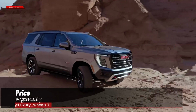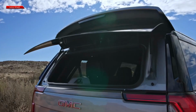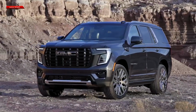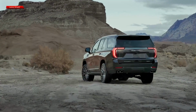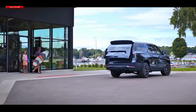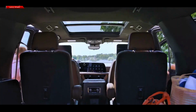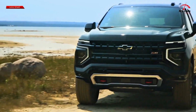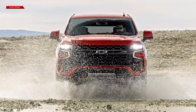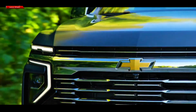The 2025 GMC Yukon is expected to start around $64,000 and can go all the way up to $102,000 depending on the trim and options. We recommend looking at the new Elevation trim for the best value unless you're planning to do some serious off-roading, in which case the AT4 might be your best bet. For the 2025 Chevrolet Tahoe, prices are expected to range from around $59,000 to $79,000. The mid-level RST and Z71 models offer great value, with the Z71 being particularly appealing for its off-road capabilities. If you're looking for extra power, upgrading to the 6.2-liter V8 is a solid choice.